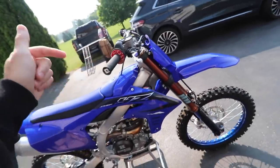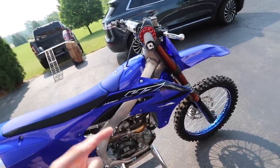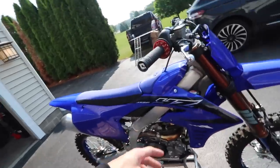The only time I've ridden a 450 was in Spain when I tested out that Stark Varg and I rode a Cowie 450. Only time I've ever ridden a 450, so definitely have some work to do, that's for sure. Get loaded up and get out to the track today.